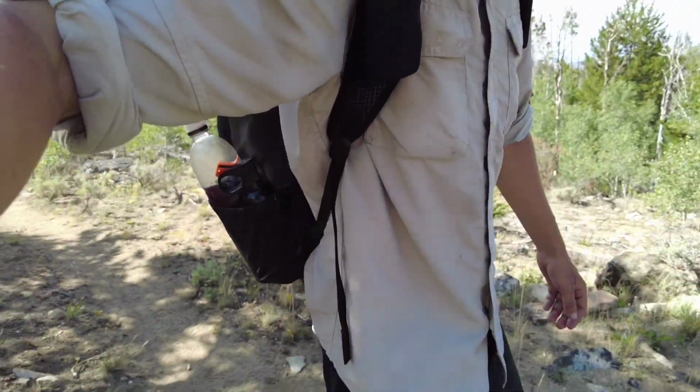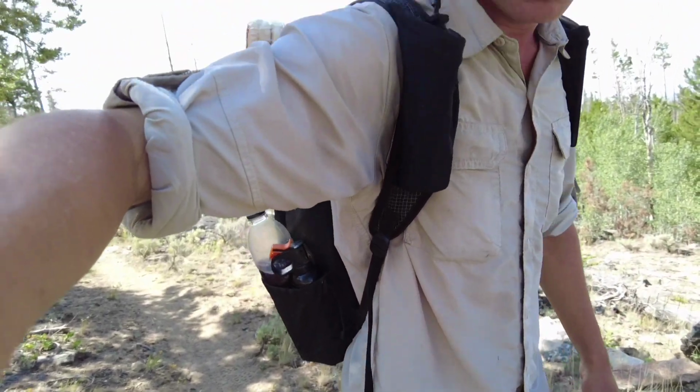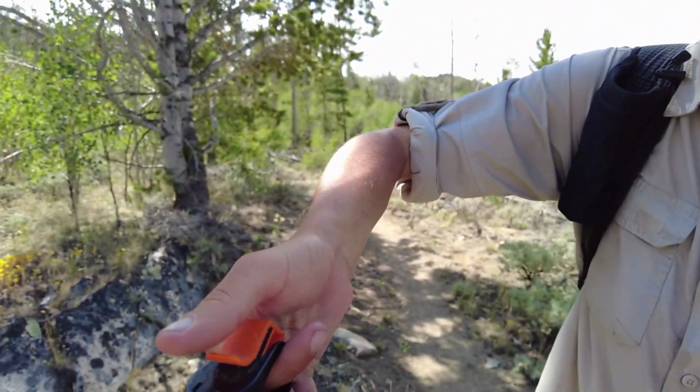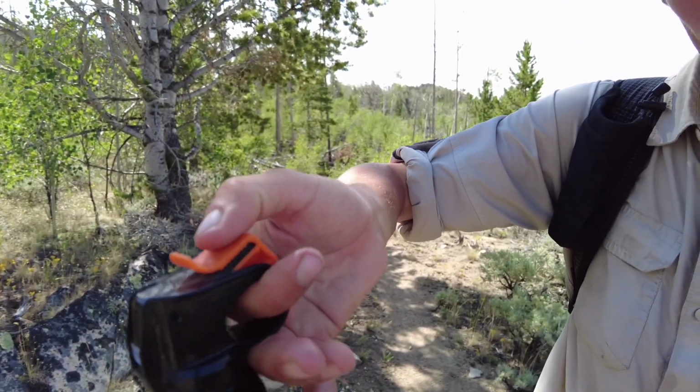If you're curious, the way I'm carrying the bear spray, I don't know if you can see it here, but basically it's pretty easy access. With this hand I can just grab it extremely quickly, and the way it works is there's a safety on it. With your thumb, you just pull the safety off and then push the button.